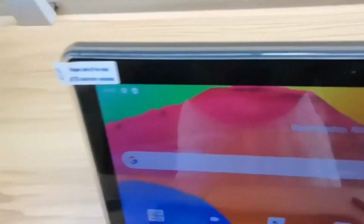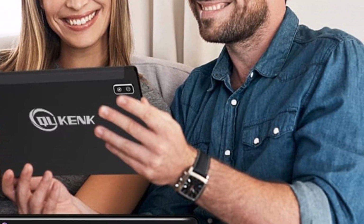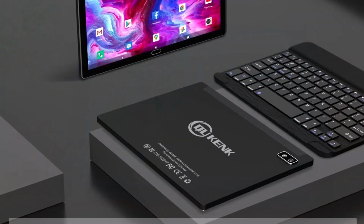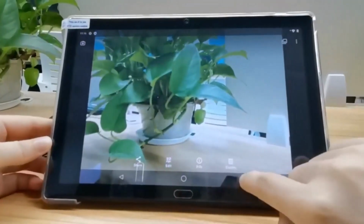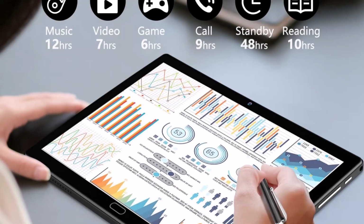This Android 11.0 tablet is a versatile and powerful device that can be used for a variety of tasks, from work and school to entertainment and gaming. It features a large 10.1-inch IPS display with a resolution of 1280 by 800 pixels, providing sharp and clear images. The tablet is powered by an octa-core processor and 4 GB of RAM, ensuring smooth and responsive performance. It also comes with 64 GB of internal storage, which can be expanded up to 512 GB via microSD card.